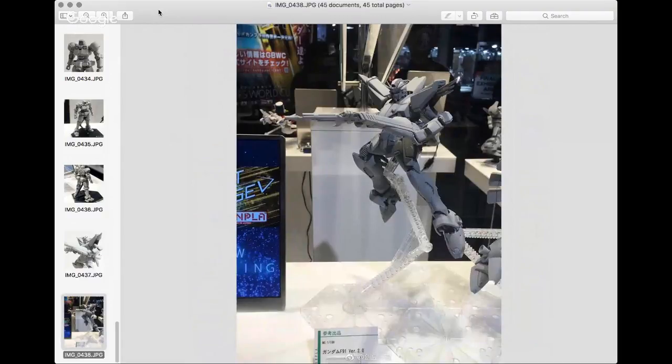So that is, I think, pretty much it. There's the other kit that Josh was talking about, the Rinko White Base kit, or not White Base. It would be the ship from Seed, I think. Oh, okay, yeah.